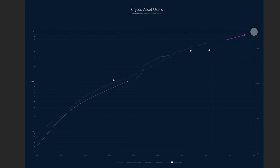Then we have this chart. It's a little bit dark, I hope you can see it. It shows us the crypto asset users and the trajectory we are now following. If we keep following this trajectory, guys, it means that we could reach 1 billion crypto users in 2026. We started with zero, and in 15 years' time we were able to almost reach 1 billion crypto users.